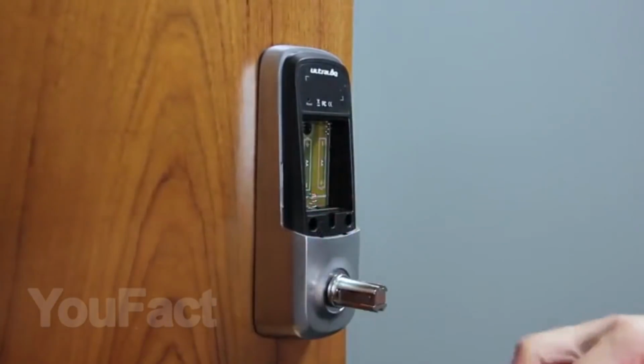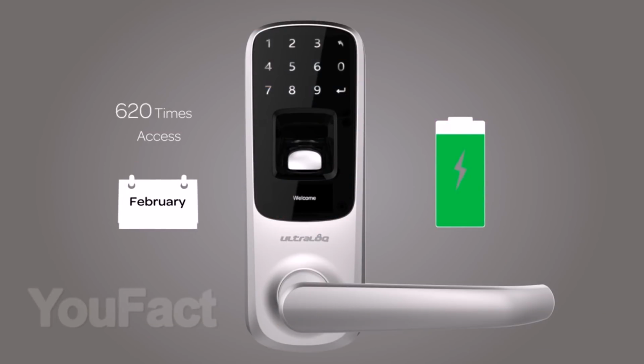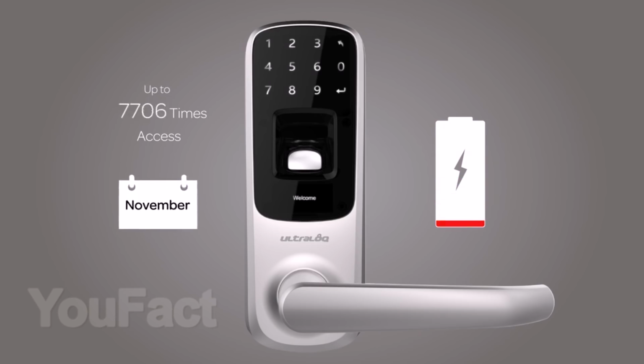By the way, 3 AA batteries are enough for up to 8,000 accesses, and the lock warns in advance about the upcoming need to replace the batteries.